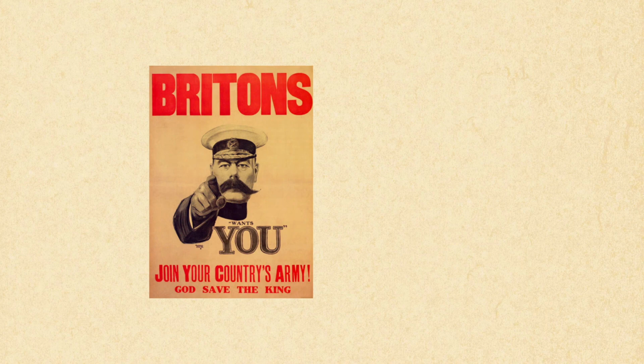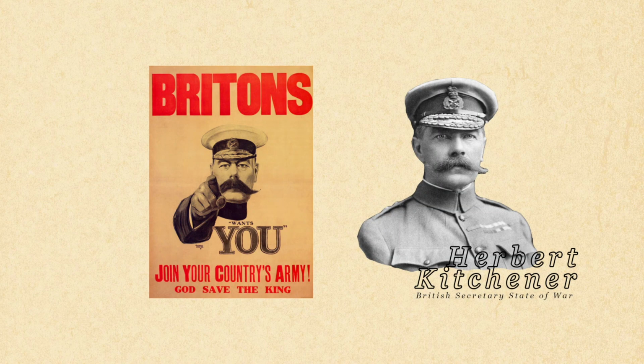The first poster portrays Lord Kitchener, the British Secretary of State for War at the time. He stands in a very assertive, demanding, and intimidating pose with his finger pointed at the viewers, requesting that they join the British Army. The poster was targeted at British men by playing to their senses in several ways.